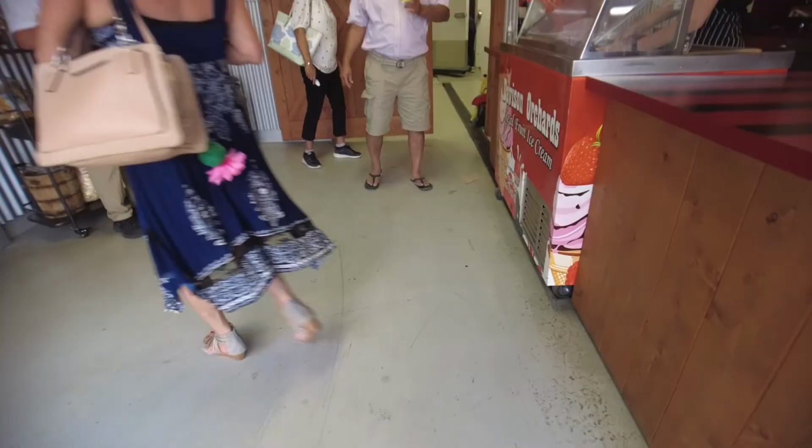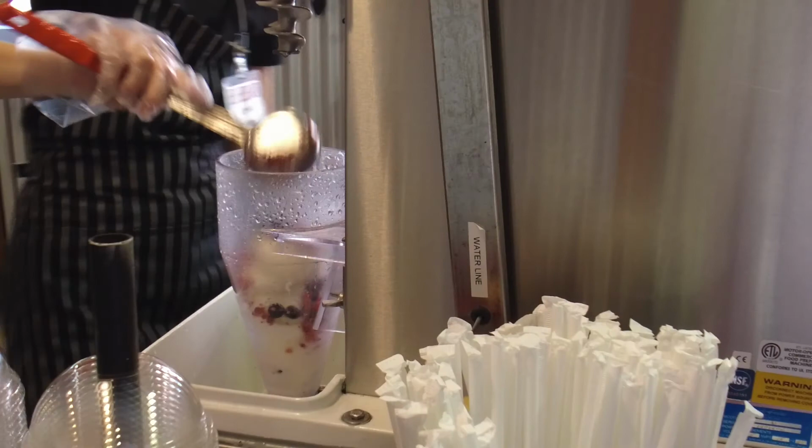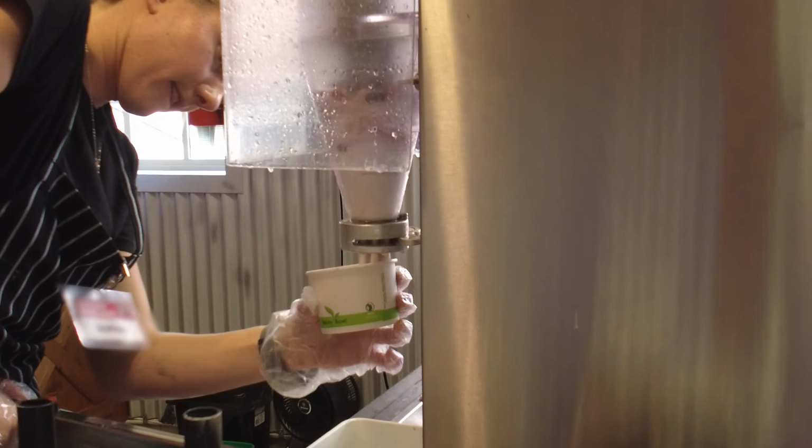Hi, how's it going? It's our first time here. We want the ice cream, please. You can pick one or two of the berries to blend. Oh, okay. Is there a mixed one? Yeah. Okay, sweet. I'll just do the mixed one, please. In a bowl, please.